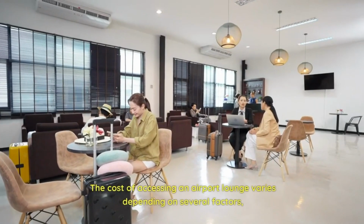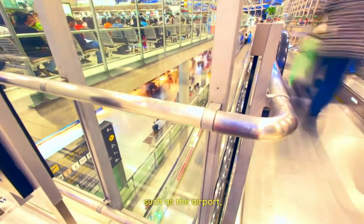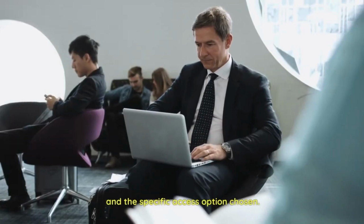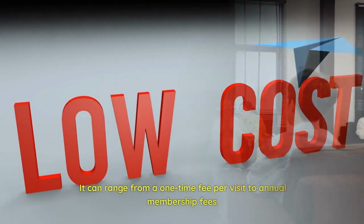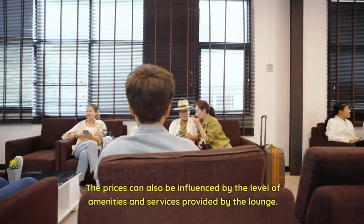The cost of accessing an airport lounge varies depending on several factors, such as the airport, lounge network, and the specific access option chosen. It can range from a one-time fee per visit to annual membership fees. The prices can also be influenced by the level of amenities and services provided by the lounge.